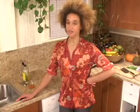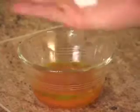Once your food processor has had its way with your rice ingredients, it's time to turn your attention to your saffron infusion. We're going to make it into a quick dressing by adding olive oil, a pinch of salt, and some agave syrup.